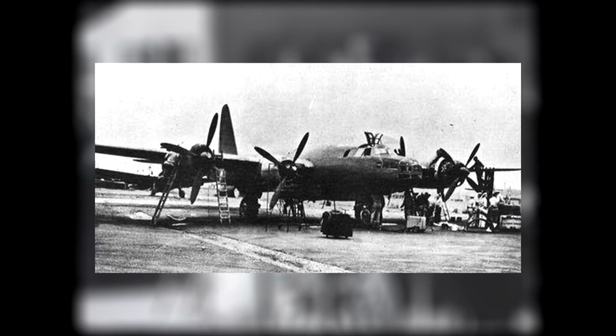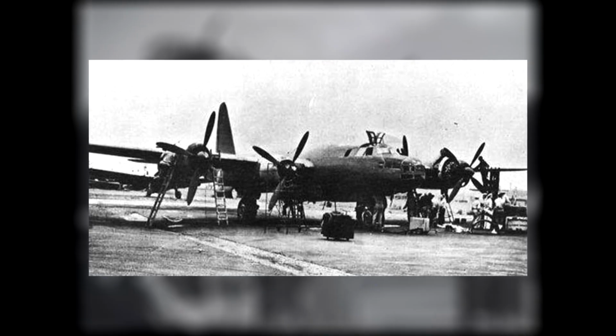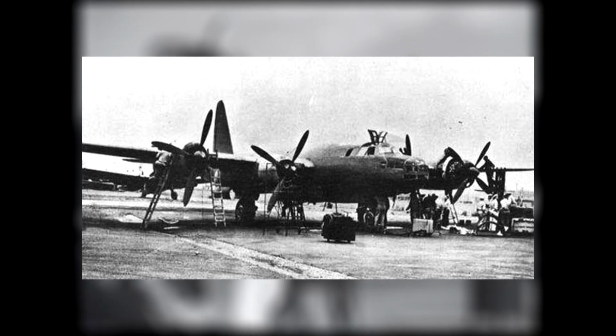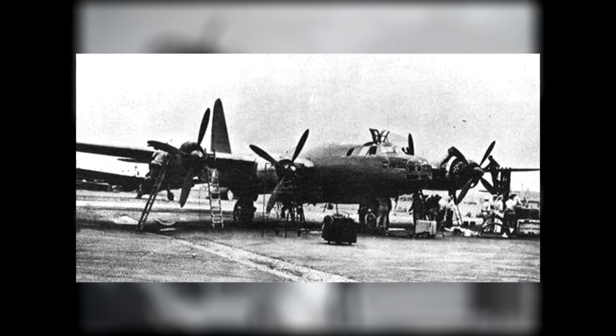Requirements for the heavy bomber were steep, but not insurmountable. IJNAS officials desired a maximum speed of 370 miles per hour, a range of 2,300 miles, and a bomb load of 8,800 pounds. Engineers of the Nakajima plant would quickly get to the drawing board.